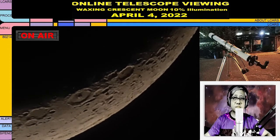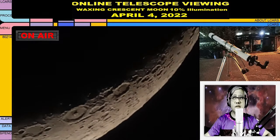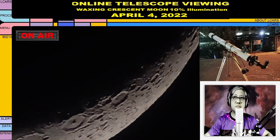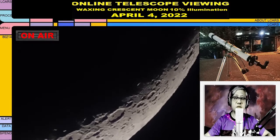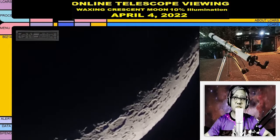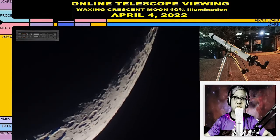Alright, so yan po yung ating magnified image of the waxing crescent moon. 10% illuminated po yung buwan ngayong gabi, April 4, 2022. And it is day 4 of Global Astronomy Month.